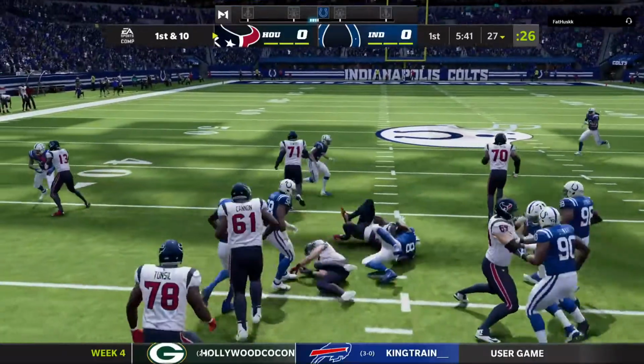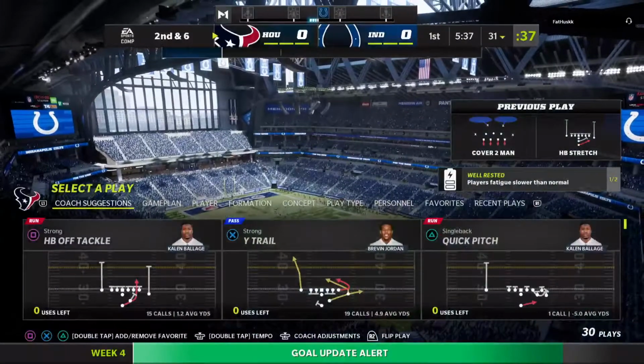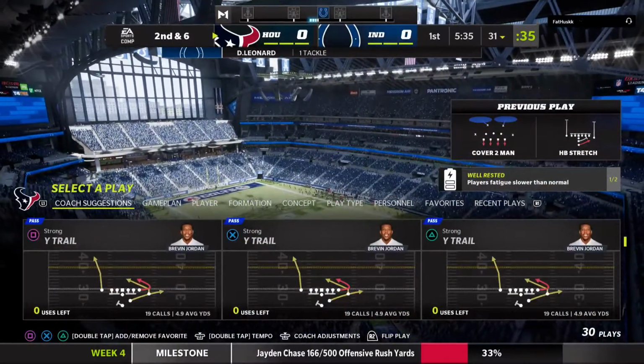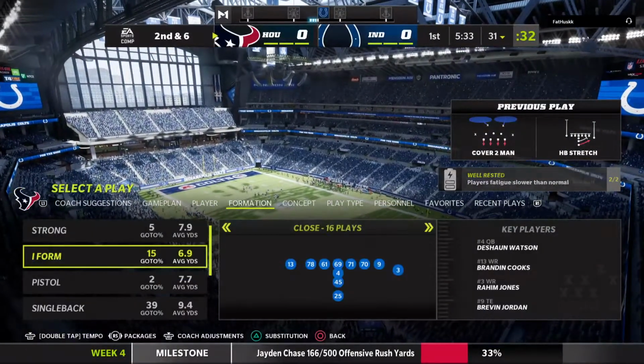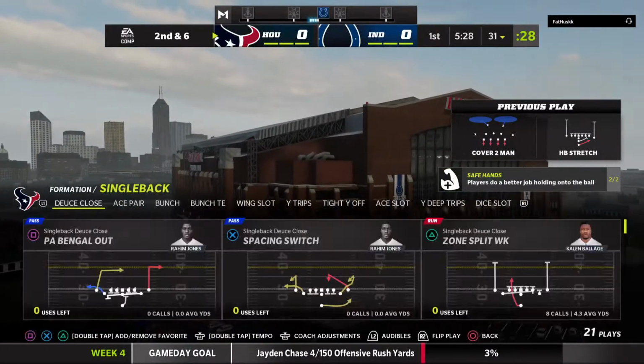Now the former fourth-round pick, it's Kalen Ballage. And he'll take this ahead for about 4. Second down coming up. Well, you don't turn your nose up at a gain of 4, do you? They'll take that on first down. Playbook's got to be pretty well open on 2nd and 6.